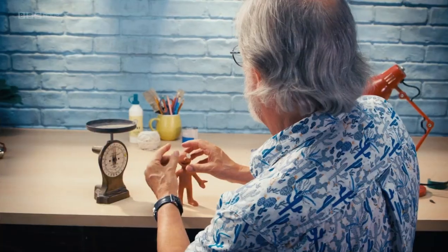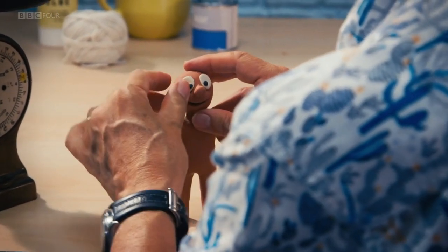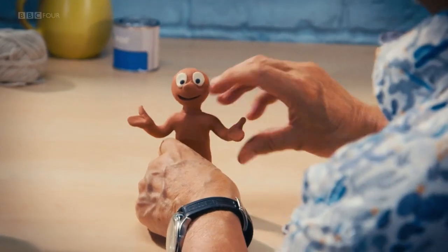Morph was just one of those beautiful creations. So simple, kind of genius in and of itself, in that the whole purpose and function of the character is that it can become anything. Et voila.